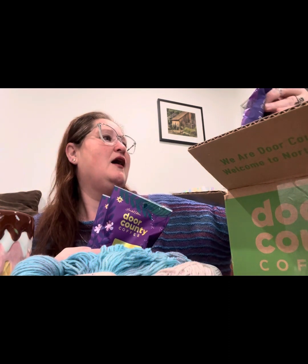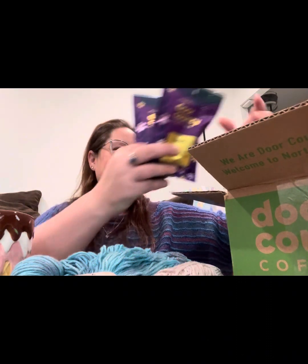There's s'mores, churro, vanilla almond. What? That sounds like something I would try to create at home. Delicious, less work. Blackberry shortcake. Oh, I love blackberries. One summer, the girls and I picked buckets and buckets of blackberries, and we made blackberry jam. So good. Blueberry cobbler, I will be enjoying that cup with you. And raspberry almond. Did I say that one? That one sounds amazing. Absolutely delicious coffee. The whole house smells absolutely amazing. So good.